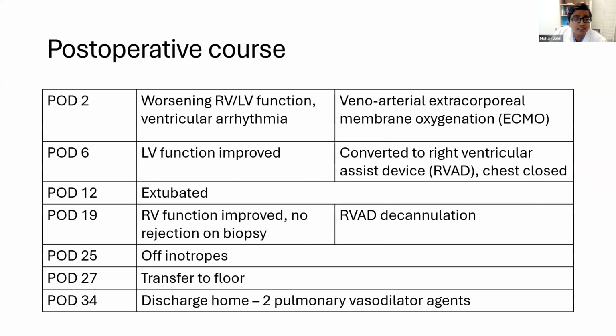Unfortunately, inotropic support increased over the next 2 days with decline in ventricular function and ventricular arrhythmias. The patient was placed on central VA ECMO with an LV vent. LV function gradually improved, and that allowed us to convert to a Centrimag right ventricular assist device and close the chest. Because we closed the chest, we were able to extubate the patient 6 days later. He was supported on the RVAD for a total of 13 days before being decannulated. He did well subsequently and was discharged home on postoperative day 34 on 2 pulmonary vasodilator agents.